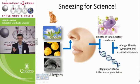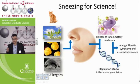This library of genes can then code for cytokines, which can either act directly on the nose, the nasal mucosa, causing the inflammation, or can recruit other cells into the nasal tissue, causing that inflammation. Several new novel immunotherapies, or allergen vaccines, can target these genes and block them from being read and from being expressed into cytokines that cause these allergies.